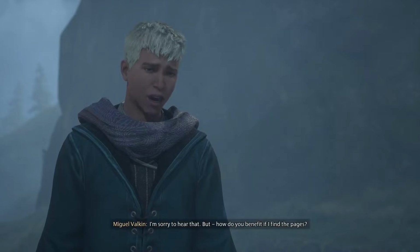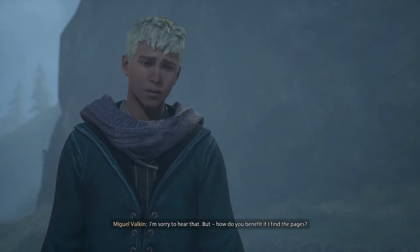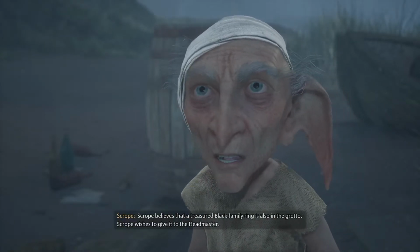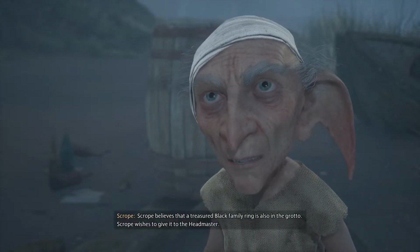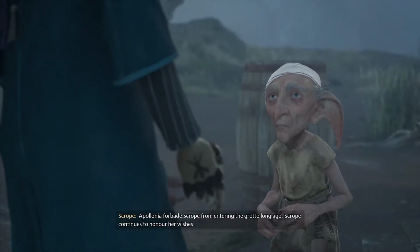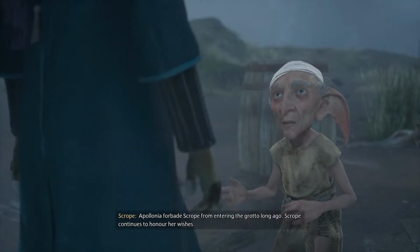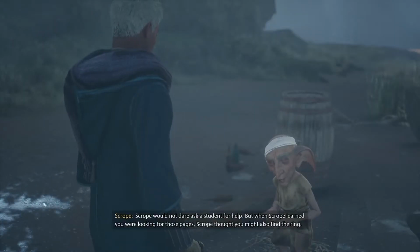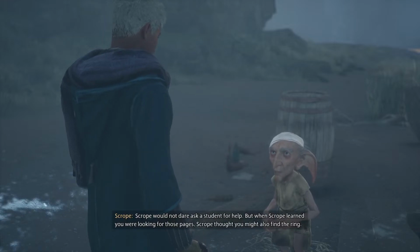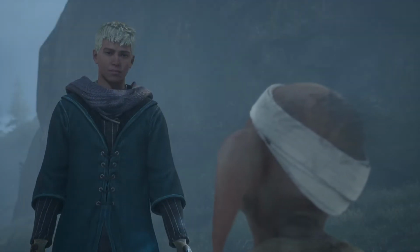I'm sorry to hear that. But how do you benefit if I find the pages? Scrope believes that a treasured Black family ring is also in the grotto. Scrope wishes to give it to the headmaster. Apollonia forbade Scrope from entering the grotto long ago. Scrope continues to honour her wishes. Scrope would not dare ask a student for help, but when Scrope learned you were looking for those pages, Scrope thought you might also find the ring.